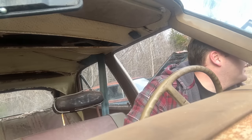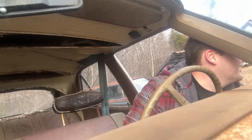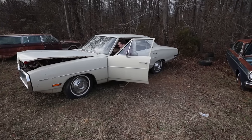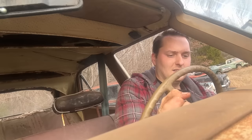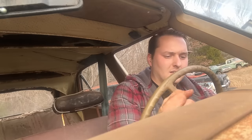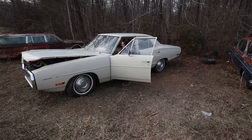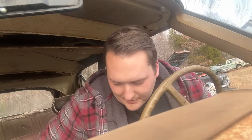Uh-oh. The clutch is all the way out and it's in gear. Nope. Reverse. It has nothing, Briar. In all gears, it doesn't do anything.